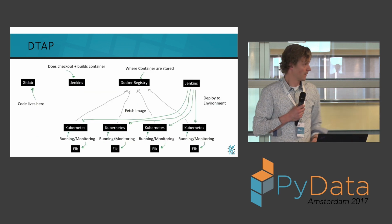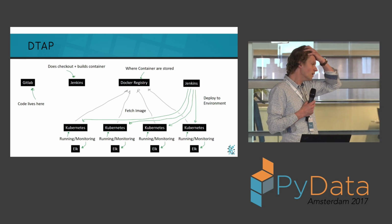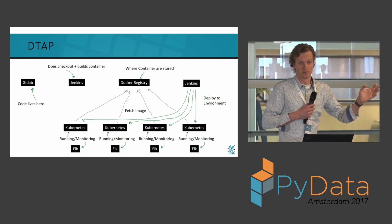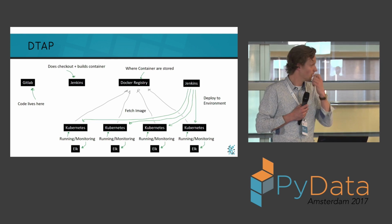Yeah. So you said after merge to master, does it mean you do this after? You don't do this on pull request, you do this before? Okay, so you're right. This was we built a container after merging to master.